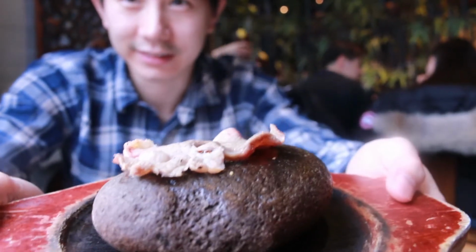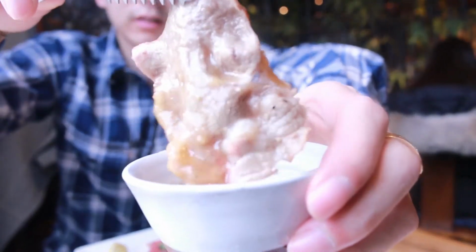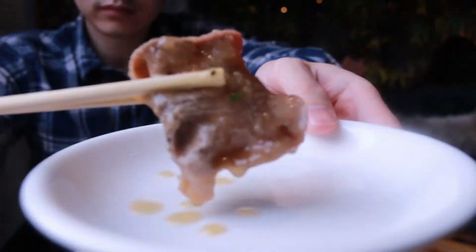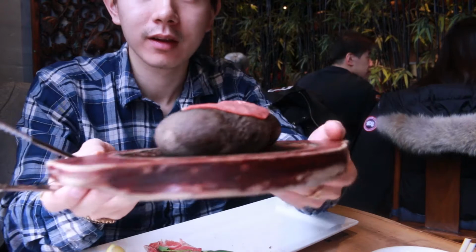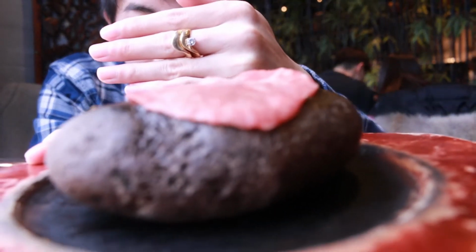That sizzle though, that sizzle. Oh my god. It is super hot. I recommend not touching it.